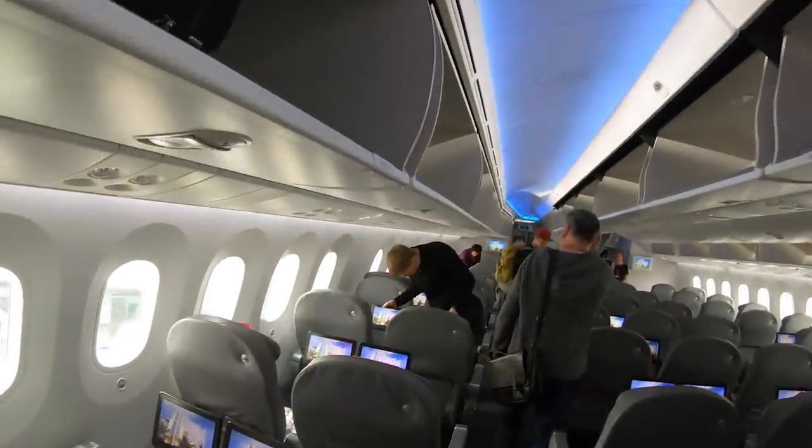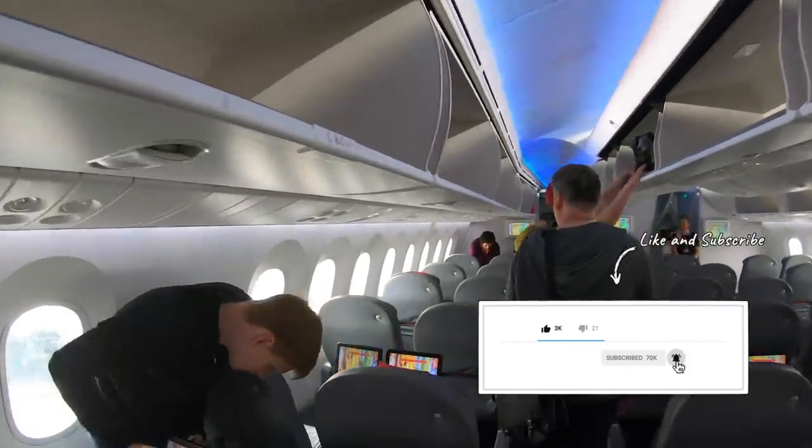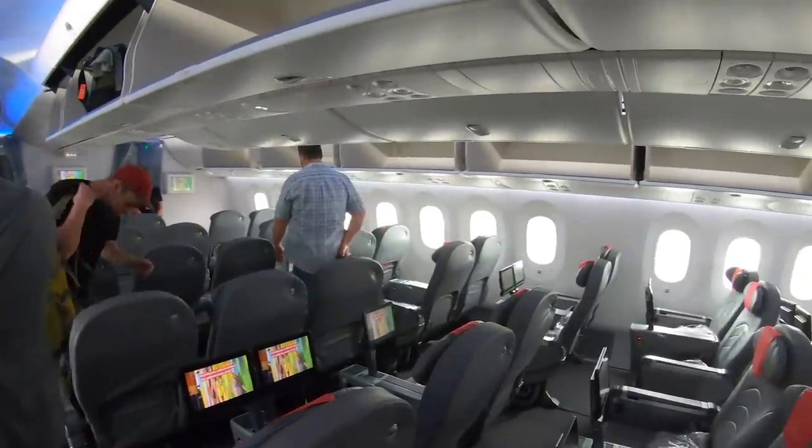The premium cabin here on the Norwegian Dreamliner is in a 2-3-2 layout. The seats are actually pretty spacious, but as you'll see a little bit later on, they're not the most comfortable in the world.